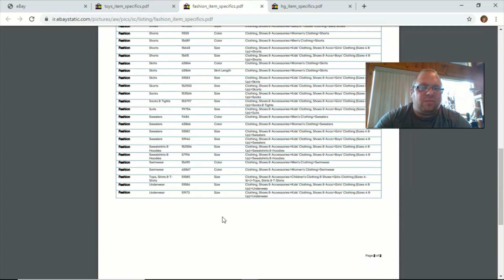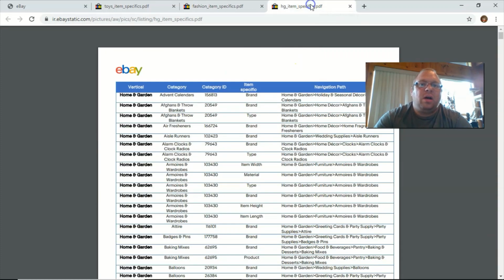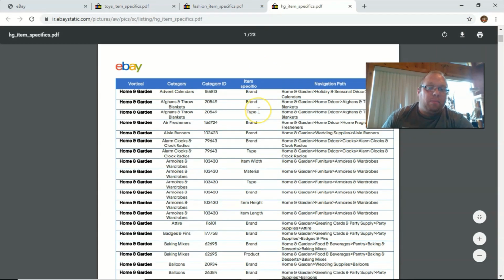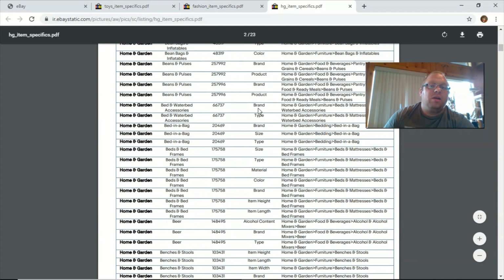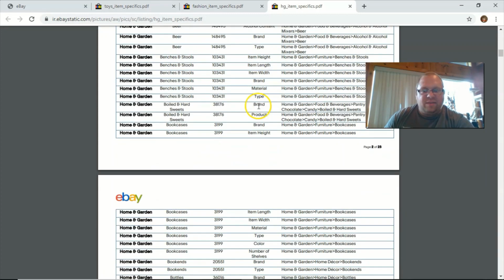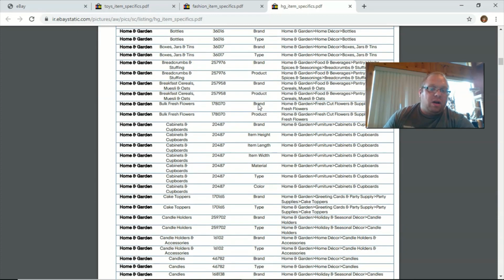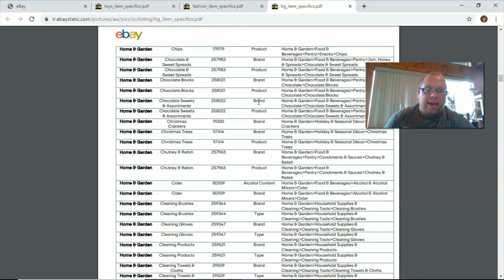Basically what fashion is boiling down to is size and color. They want those two included. Home and garden has a lot. There's 23 pages here of what they're requiring. Brand, from what I've noticed, has been the major one. You've got height, width, brand, color, brand, type, brand. Lots of brand.